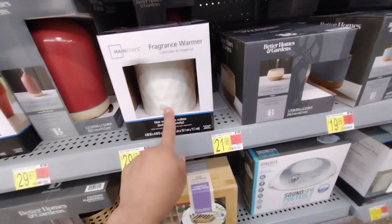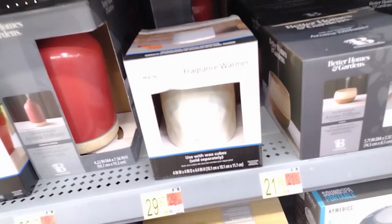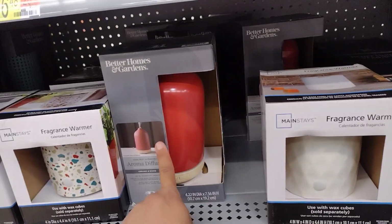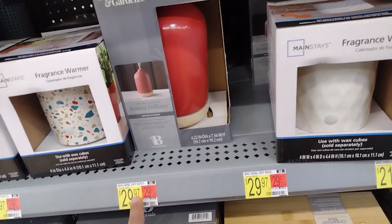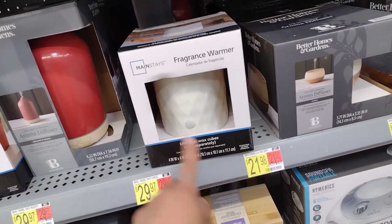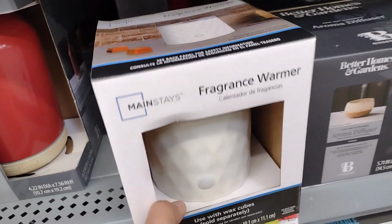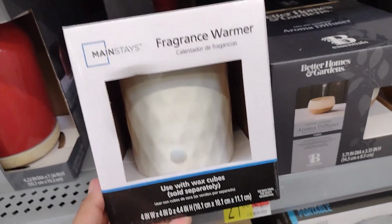To me, it would look like this wouldn't be $30. This is how this looks like. It's a lot smaller. So, I scanned this bigger one. This one's getting for $29, but this is smaller, and I don't think it belongs there. So this is what it looks like. It's by Mainstays Fragrance Warmer.